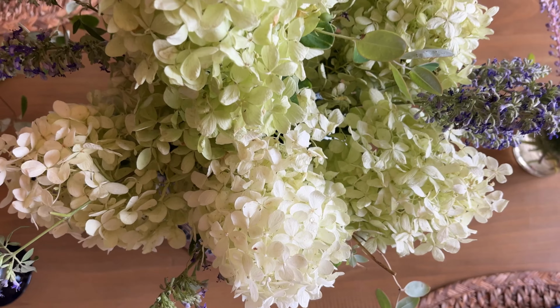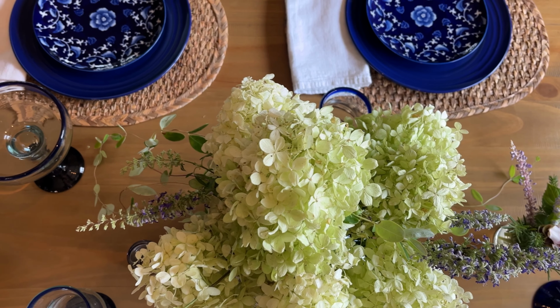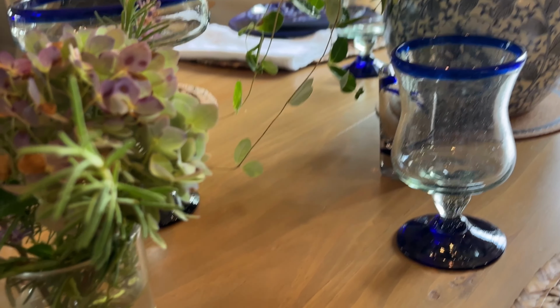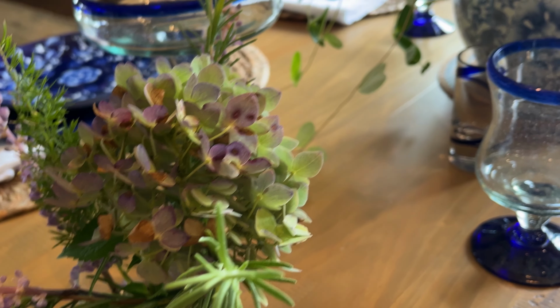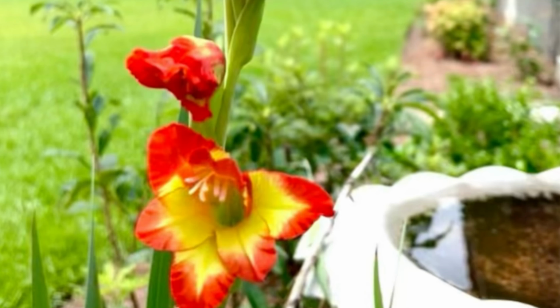I already know that hydrangeas are like my stellars, right? They are the best cut flower that I have for my buck. They're big, they last long, they even dry beautiful. So hydrangeas are it for me in my garden. I also have knockout roses. I also have gladiolus, which I use, which do well.